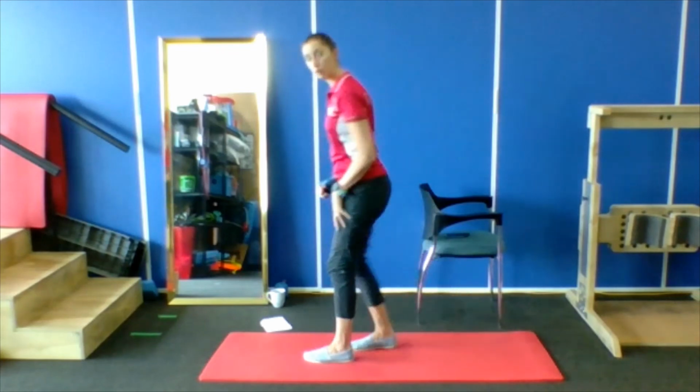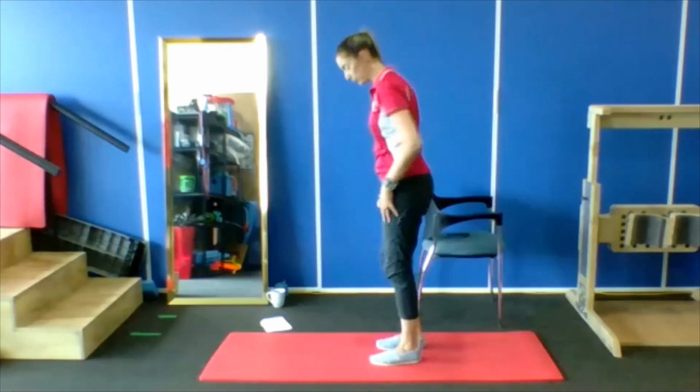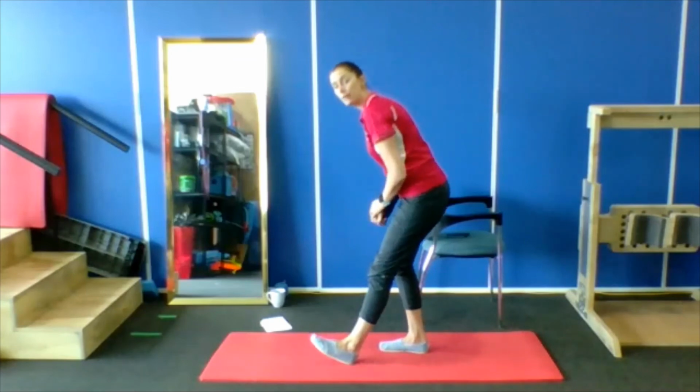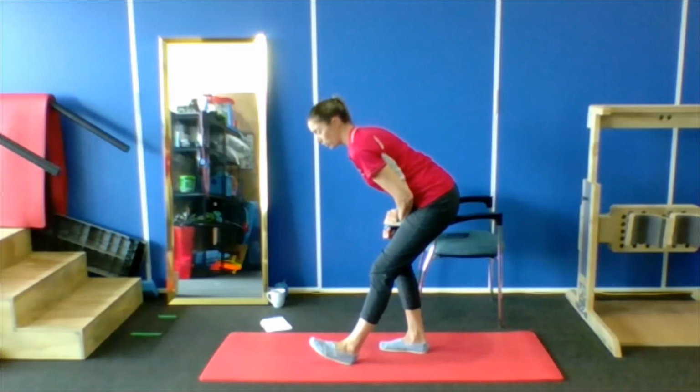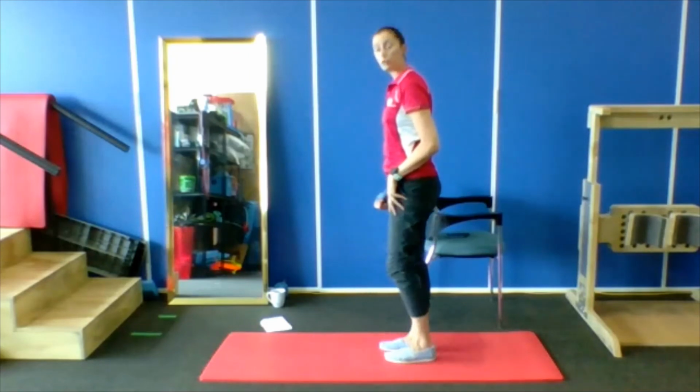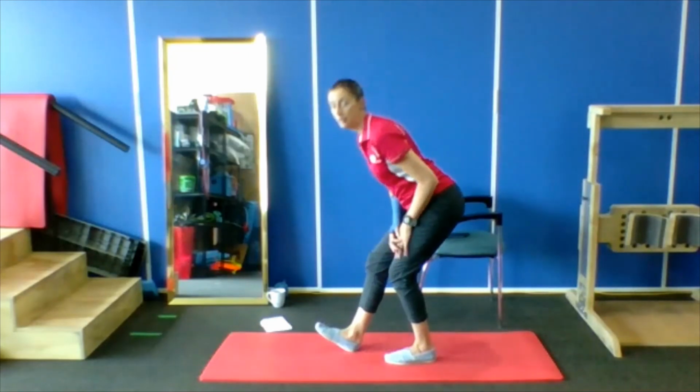Good, and then we're going to do a little hamstring stretch because we worked those hamstrings today. So now heel out in front, straight leg, but just a little soft bend in the knee. And we're just going to hold that there. And then we're going to just change.